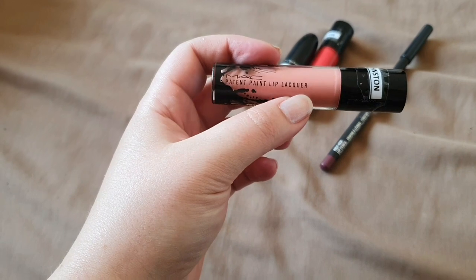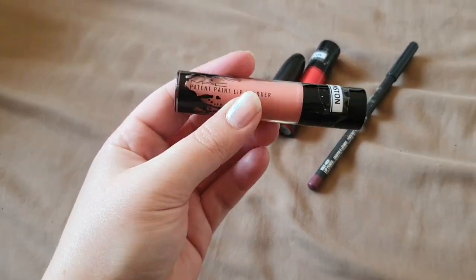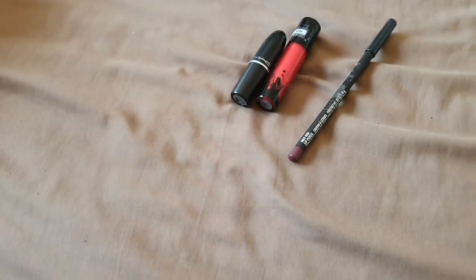I absolutely adore these. They are so comfortable to wear. They are opaque, they are glossy. Oh, they're just everything I need on my mouth right now. Is that too sexual? Maybe.